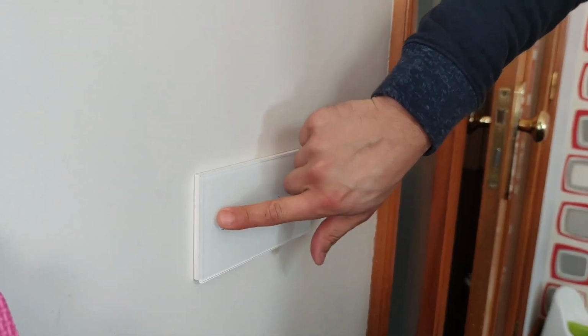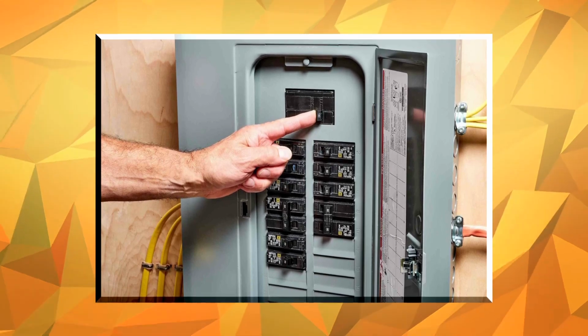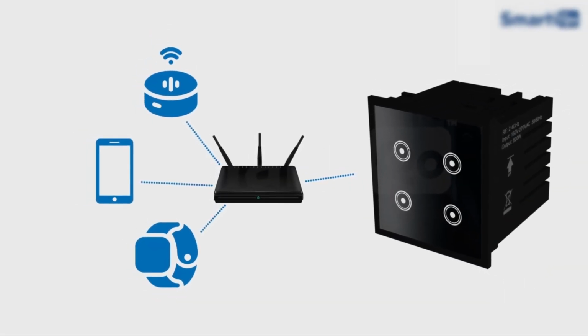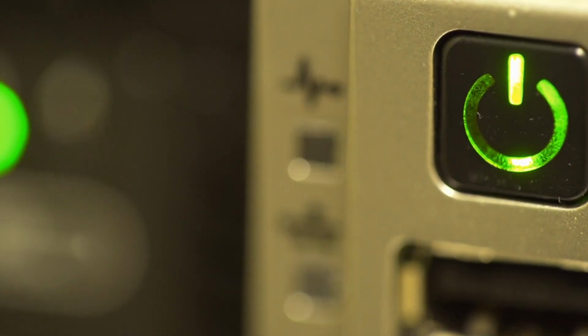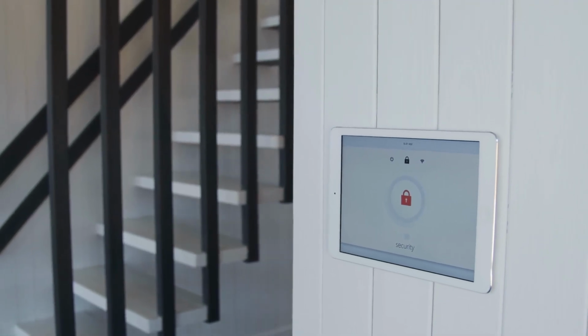If you have issues with smart switches, you may need to cut off the power through your circuit breaker and then turn it back on. So if you have a high-speed internet connection and a mesh network, I highly recommend using smart light switches to avoid having connectivity concerns. However, suppose you only use the modem router combo provided by your internet service provider. In that case, you'll be okay with only the smart bulb.